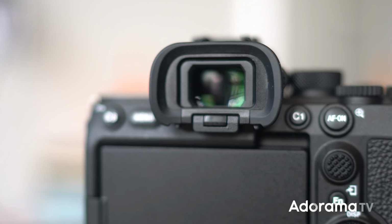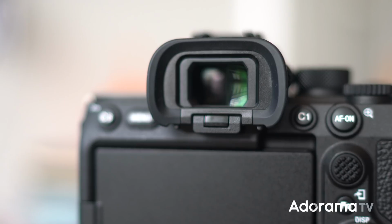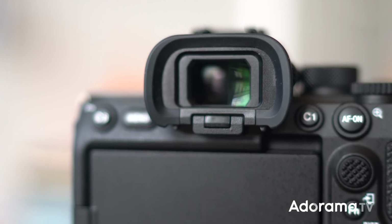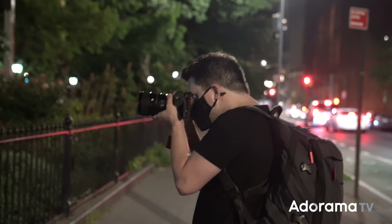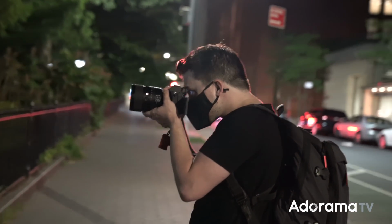But it's also got the world's best viewfinder. What's incredible about it is that it's not just because it's 9.44 million dots, but it gives us the largest angle of view at 41 degrees. It's really an immersive experience. The best electronic viewfinder that we've ever made. It's the best electronic viewfinder in the business, and it just gives you that really immersive experience.